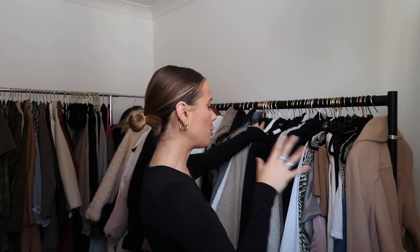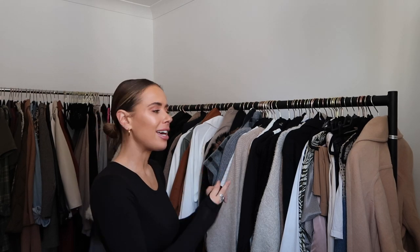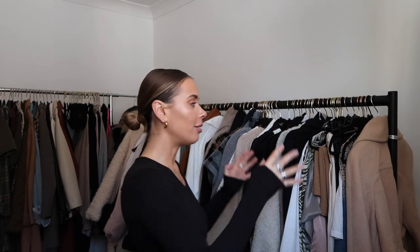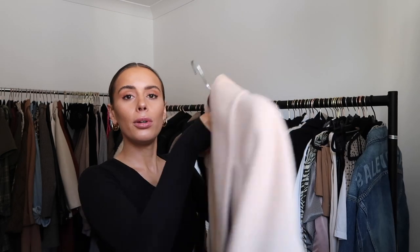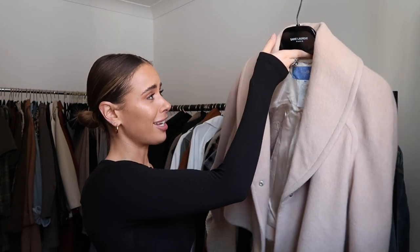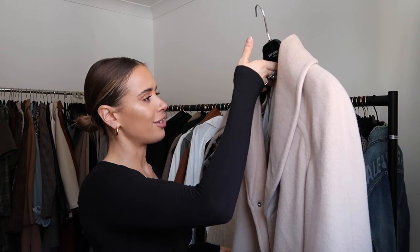Together, shall we? I'll show you what is in the main section. There might be some new bits in here that have wiggled their way in that I'm not certain on, but for the most part this is stuff that I really love, so I'll take you through. First up, we have a vintage Mugler jacket, and it's in this beautiful new color, I think it's a brushed cotton. It is just so beautiful.